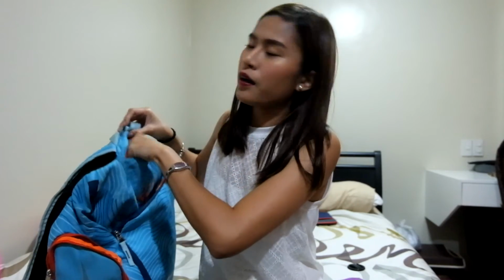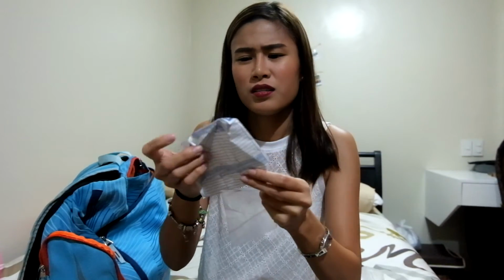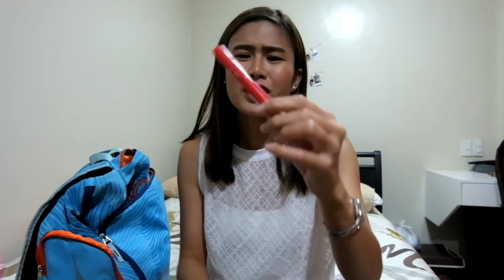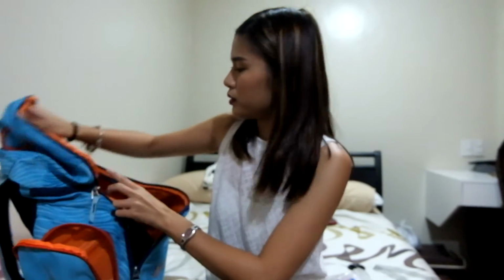Inside the flap, we have a mouthpiece. Ginamit namin ito ng Christmas party at isasauli ko pa sa kapatid ng boyfriend ko. Plastic. Deposit slip. Receipt. Deposit slip. Candy. Favorite, it's a lipstick from Etude House. Maganda to. Sobrang favorite ko to. Rubber band.